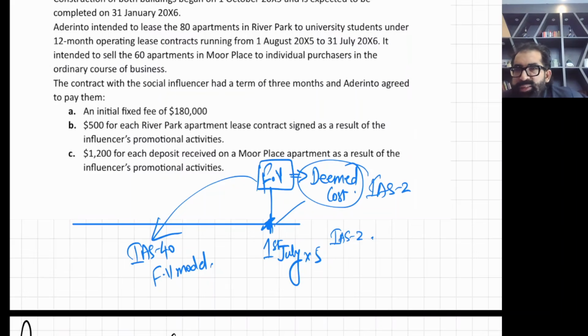Okay. So, that means the remodeling cost is also part of that inventory. Remodeling cost is happening so that inventory can be sold, so that inventory can be liked by the customer. So it's like a renovation, it's like an upgradation, it's like a capital expenditure. So remodeling cost will be part of IAS 2 inventory. The remodeling cost of 350,000 will be part of this deemed cost, right?